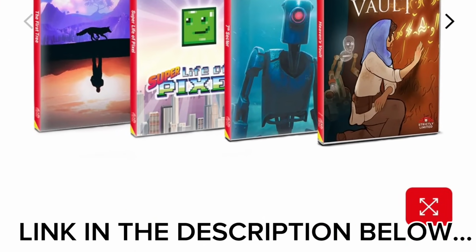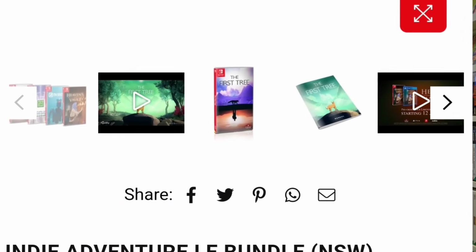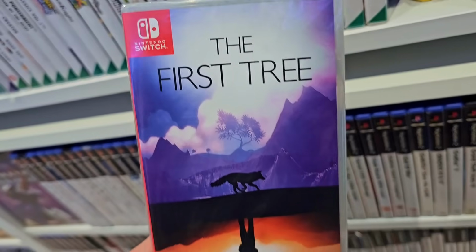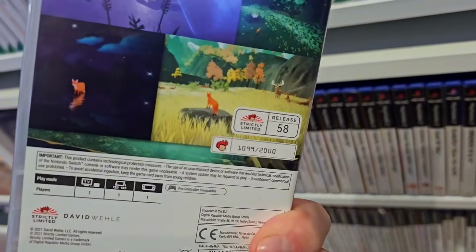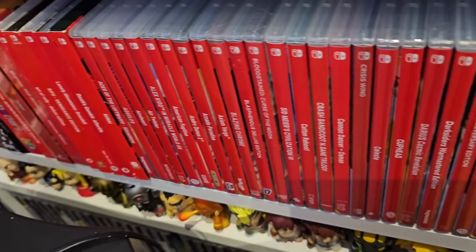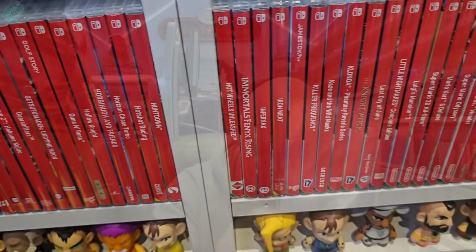It works out to be fantastic value. I think it's like £77 for all four games, so less than £20 a game. And I think that these are going to be somewhat uncommon in the future because they're all numbered releases. This one's 1,099 of 2,000. So if you've got four games that are all limited to 2,000 physical copies, it stands the test of time that some of these will be somewhat uncommon going forwards. And if you're a Nintendo Switch collector like I am, it's just a great way to add four additional games to your collection. So yeah, that's the first one.